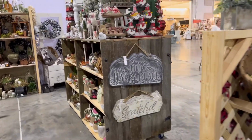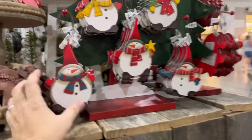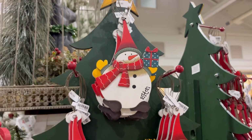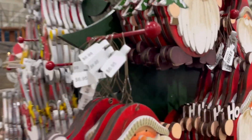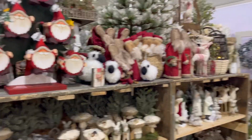One of the things that I expect to do really well is actually ornaments, and that's because I'm offering free personalization on all of our wooden ornaments when they buy them. So we have lots, including some additional backstock. There are hundreds of them, and at $6.95 a piece, we're hoping that's going to be some really good profit.